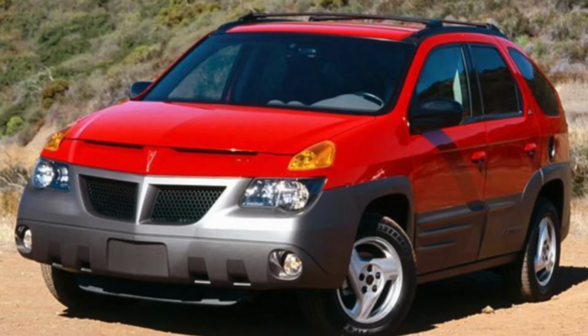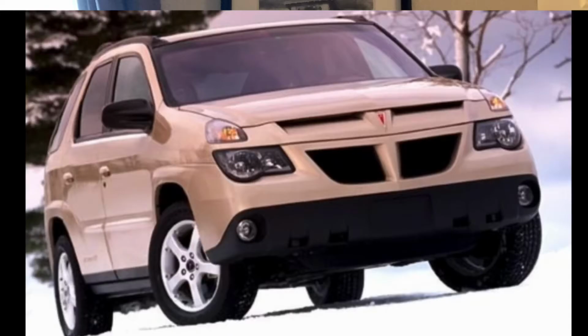They were in production from 2001, which was the first model year, all the way to 2005. So let's start on why I actually like it. The first thing I like about it is how different it is. Every single car nowadays looks exactly the same. The Pontiac Aztek did not.